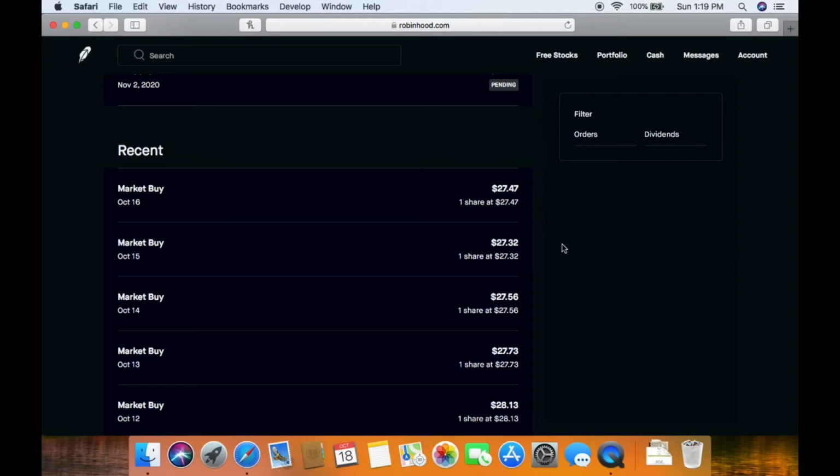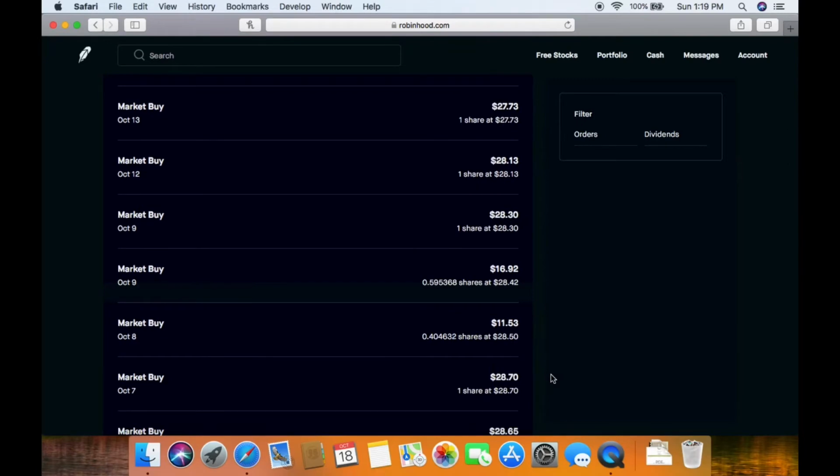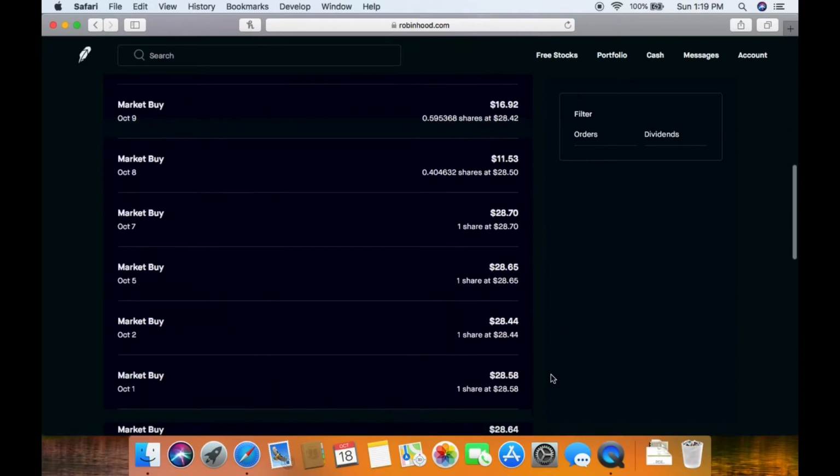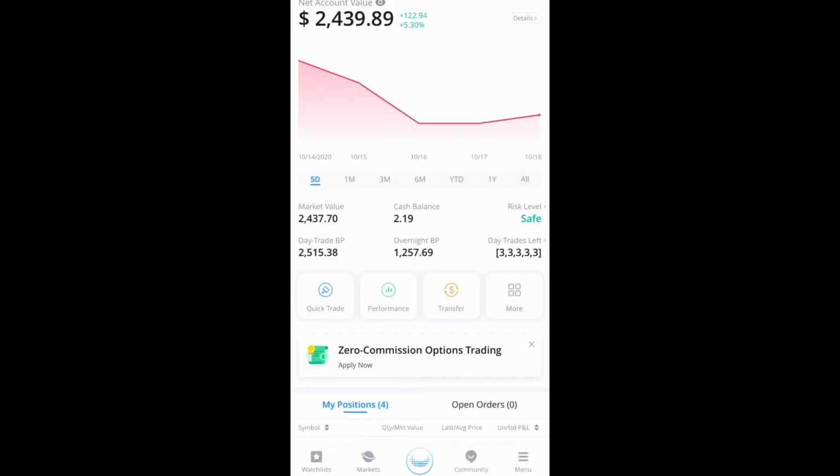But at the same time, it's at such a relatively high price to where it is right now that I'm trying to average down. So you can see pretty much every single time I'm buying in, it's bringing it down ever so slightly in price. So I'm really hoping that AT&T comes up to like 29, so I'm in the green ever so slightly. Some people have told me to sell AT&T calls, and that's something I'm just not educated in, so I don't want to do it.